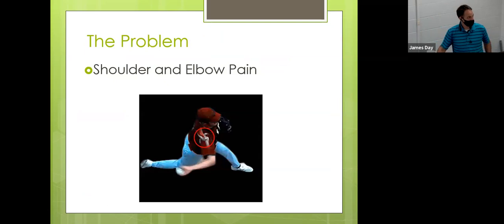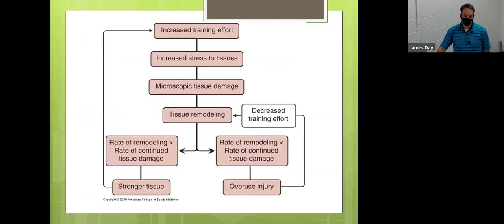The other problem we had to address was shoulder and elbow pain, right? I mean, these guys, after they threw hard, were in pain after working out, right? That causes inflammation, all that sort of stuff. That's how you get better, but we need to stay on this side of healing, right? Anytime you increase the training effort, you're going to increase the stress to the tissues. That causes damage to the tissues, right? That's what we're going for.